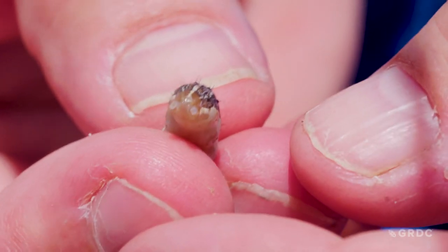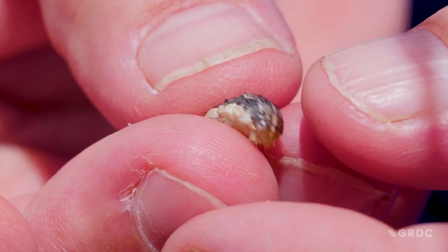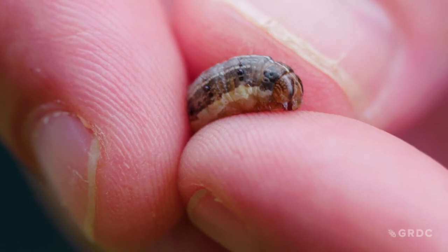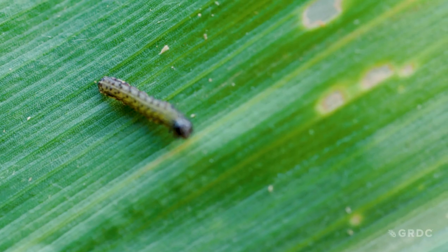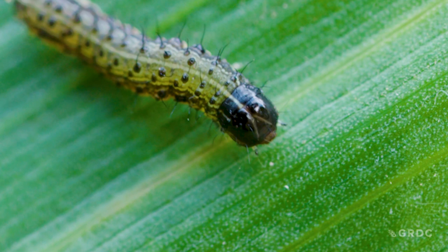The things that really do distinguish fall armyworm are the dots on the back of the body. As they get bigger, they get darker and more pronounced. On the head capsule, if you were to use a hand lens, you can see that the head capsule is mottled. And then there's an inverted Y between the eyes on the front of the head.